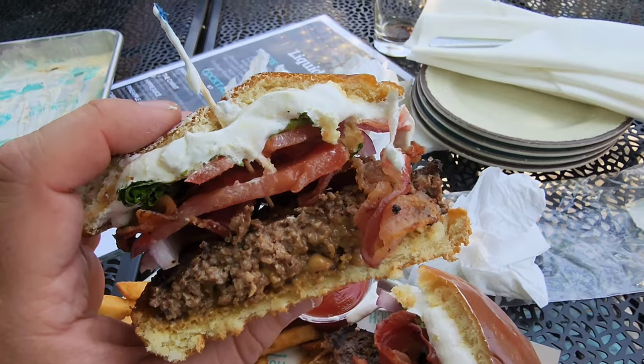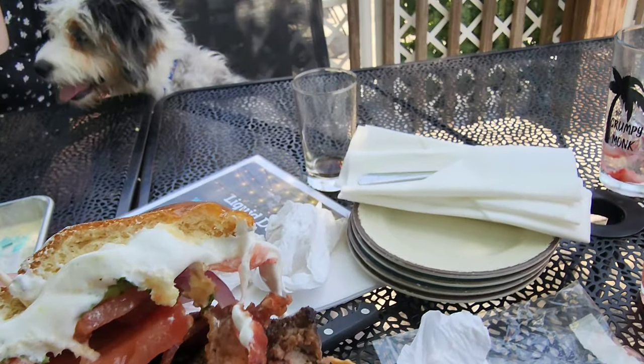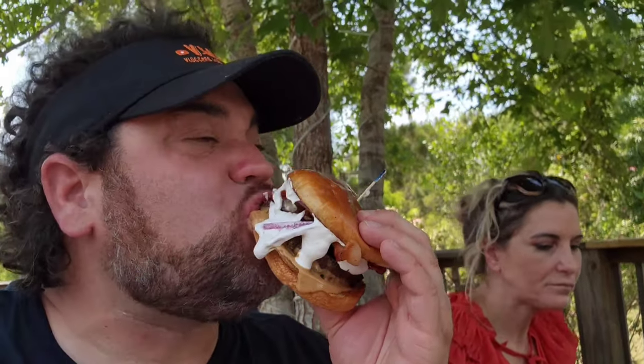All right, and here is the inside of the pluff burger. So, wow, here we go. Going in. Oh my god, that's actually good. Wow. That's actually a damn good burger. I wasn't excited about it. I didn't see how it could be good, but it's good. It's real good.